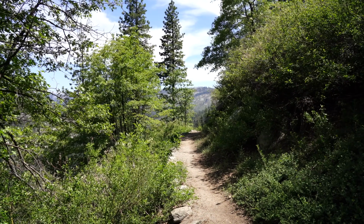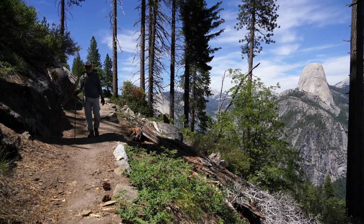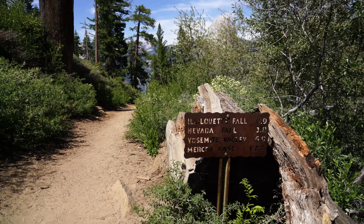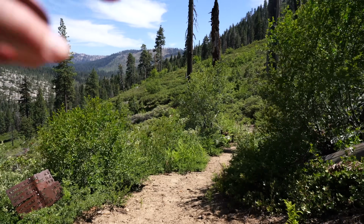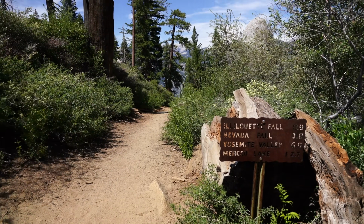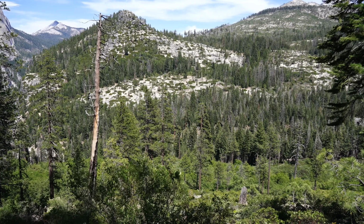At this point, you'll basically be going down on switchbacks all the way to the overlook. So we reached a junction, 0.9, but it's definitely not really 0.9 based on the people we've talked to. But don't miss this, it goes that way. You don't wanna go that way. You wanna follow the sign down. I can hear the waterfall down there somewhere.